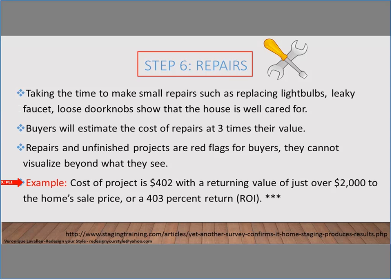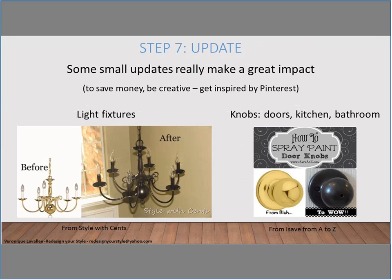There's something that I found on the internet. These are just numbers, but sometimes just repairing something will cost you, let's say, $400, but then after that it's going to add value, or they're not going to negotiate down because of that, right? So it's money in your pocket. So sometimes it takes a little bit of investment to make more money down the road, but it's definitely worth it. So now we're in the really nitty-gritty details.